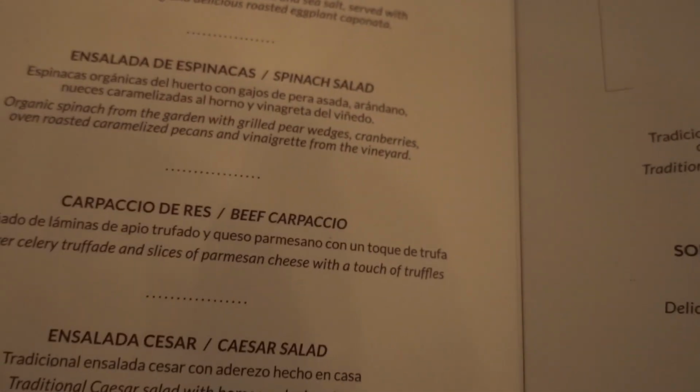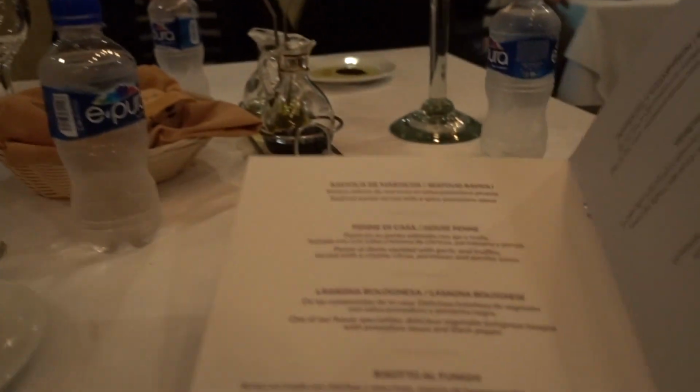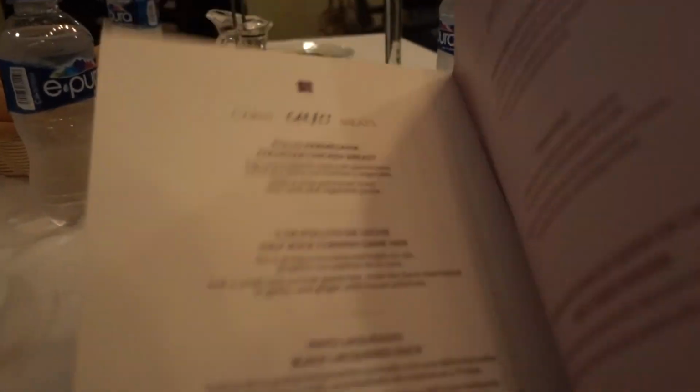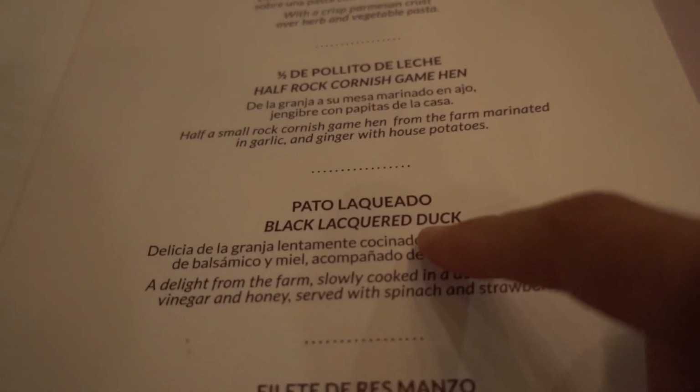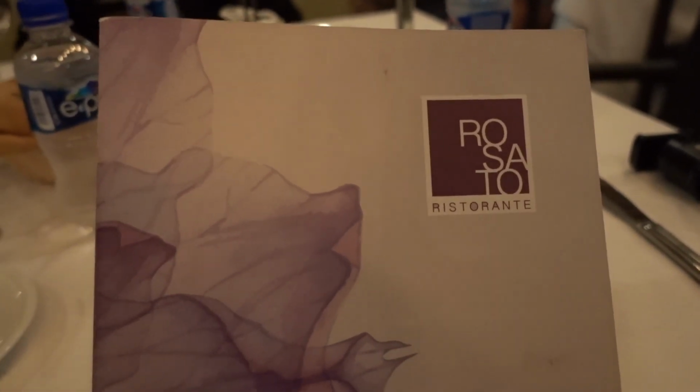Actually, you know, it's an all-inclusive. If I want, I can order everything on the menu and then just throw away what I don't want, but I'm not gonna do that. And I think for the main course, I'm gonna go with the duck, the black liqueur duck. That's right, yeah. Okay, there you go. So let's hope this is good.